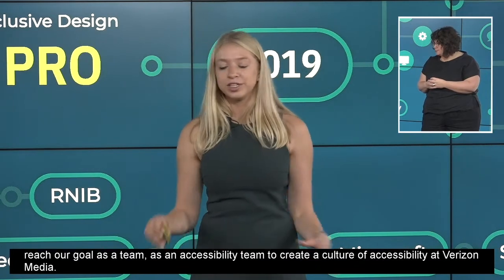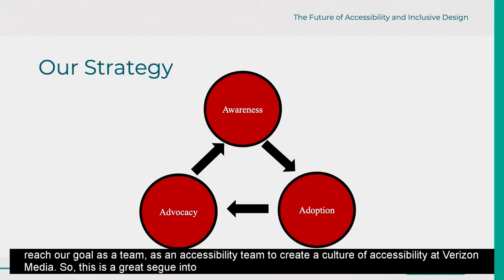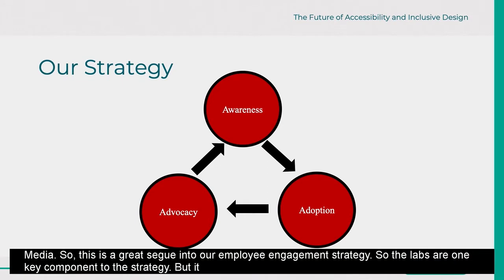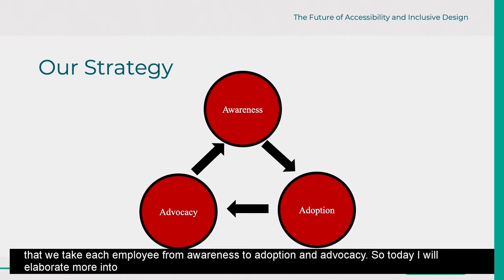And so this is a great segue into our employee engagement strategy. So the labs are one key component to our strategy, but it is our goal from the top down, but also from the bottom up, that we take each employee from awareness to adoption and advocacy. And so today I'm going to elaborate a little bit more into each of those components of our strategy.